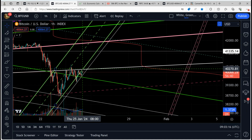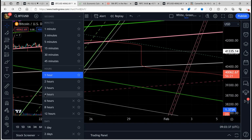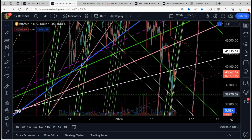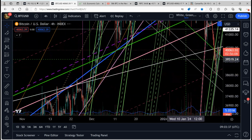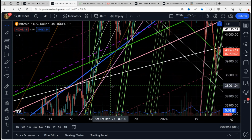So that has been significant resistance, either resistance or support. But yeah, so we struggled a lot to get out of there back in October. Can I go all the way back to October here? Struggled. Well, actually, no, I'm sorry. It was in November, right?